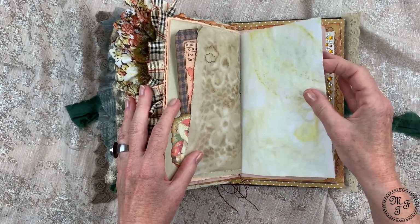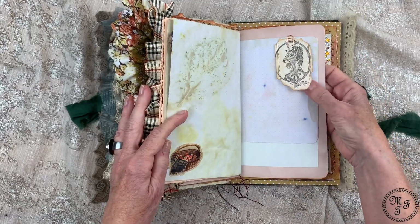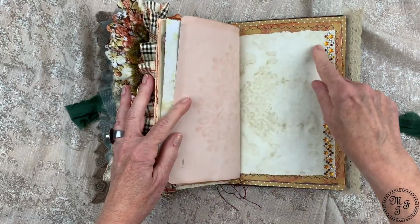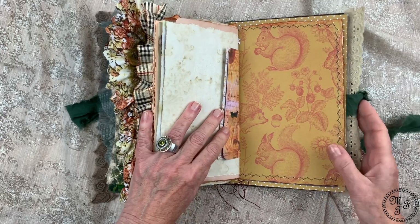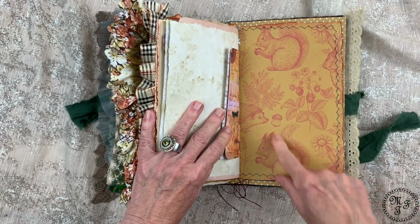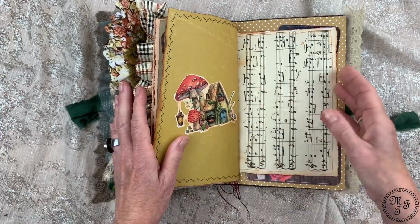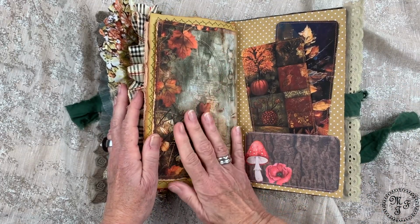This is again the eco-dyed paper. Sticker, crazy deer. Decoration. Nice paper. Decoration again. This is the inside of the third signature. This is the squirrel, as you can see, the hedgehog, some flowers, some plants. A sticker with a fairy tale image. And this is the back side of the signature, the third signature.